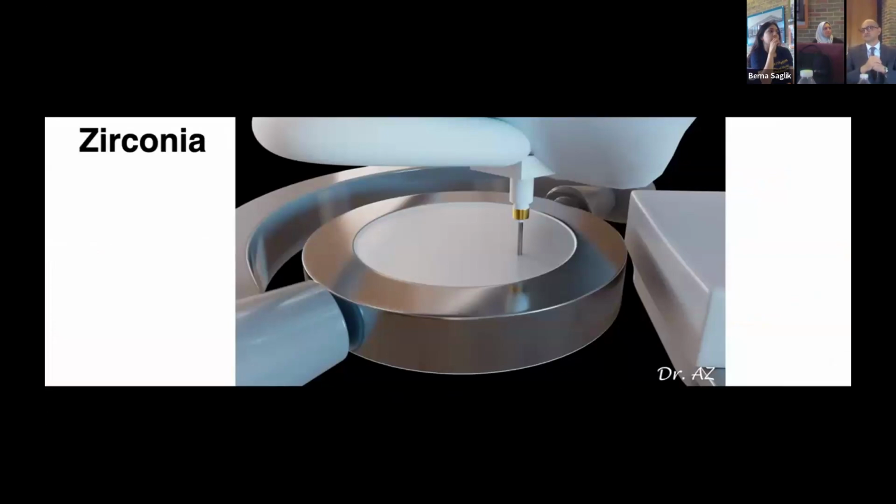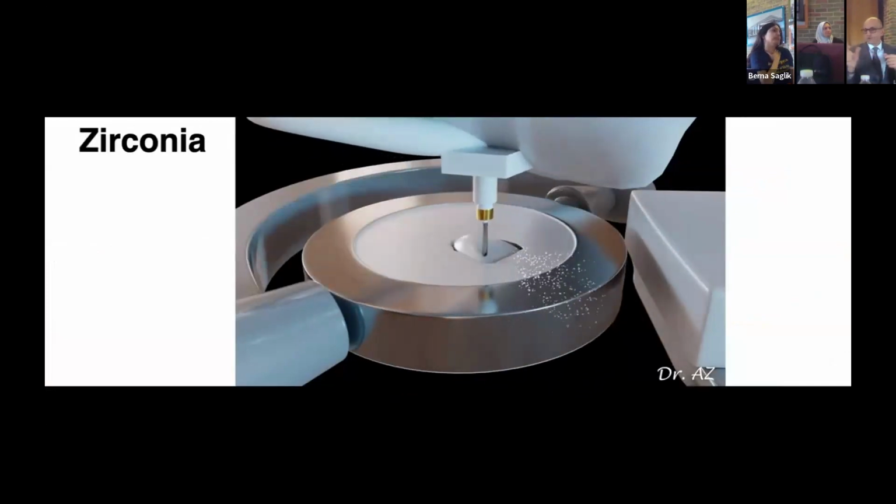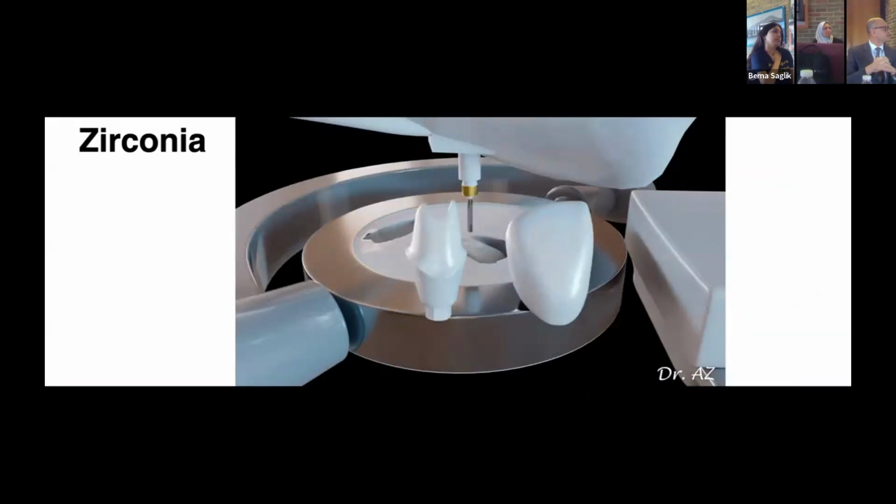How we fabricate the zirconia. The only way to fabricate zirconia right now, the gold standard, is milling, right? So we use a puck, or you use a block of zirconia. You create the design, the STL file, and then you can basically mill the abutments.